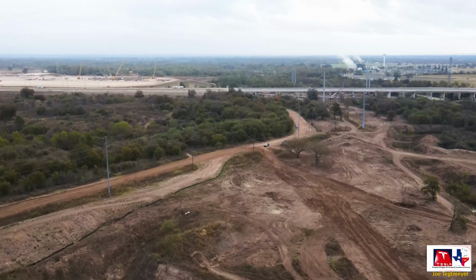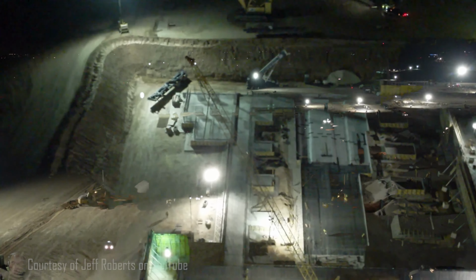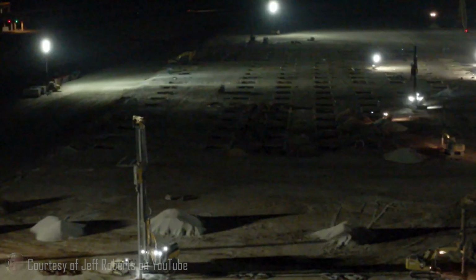And for some more bonus footage, they've added a third shift. They're building at night. They're geopiering. They're working on foundation. They're doing some rebar work. The site is active at night.